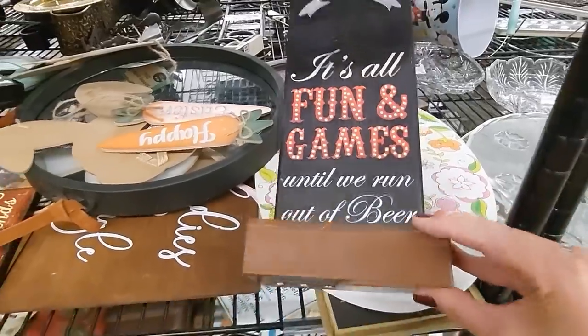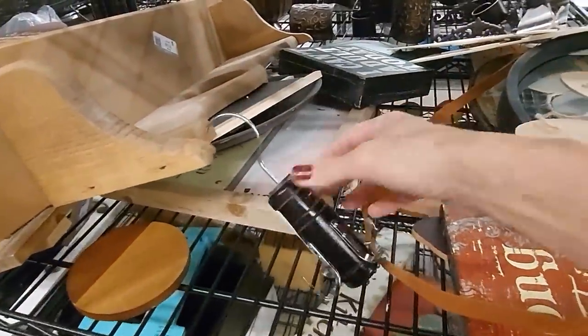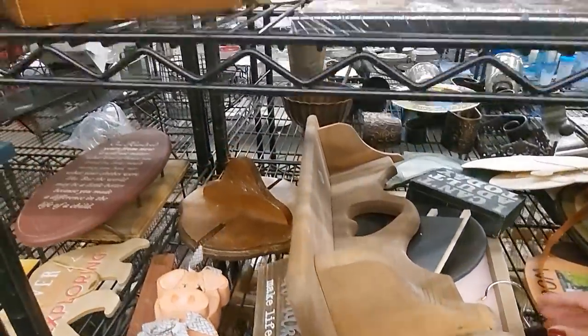More plaques, signs. It's a little, I think it's a purse hanger.